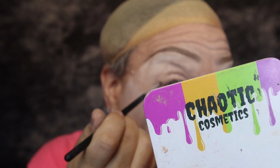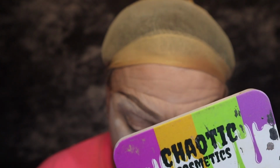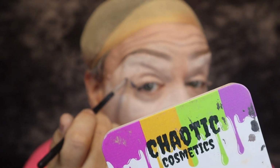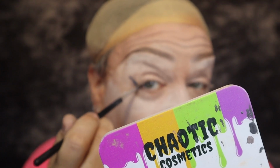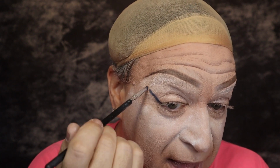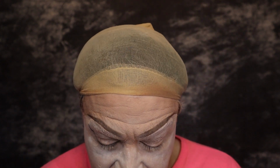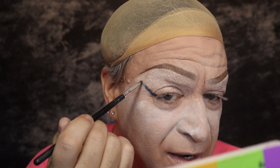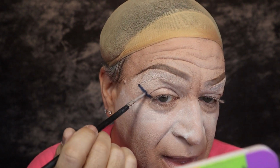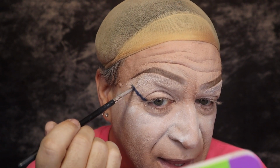Does it have little shimmery things in it? It might, but as I've said before, it seems like all those mattes that have those little glitter shimmery particles in them, they just brush away and you're just left with a matte. I don't know why they bother to put those in. So yeah, I'm not sure if this has it in. It might just be some glittery fluff from other things in the palette.